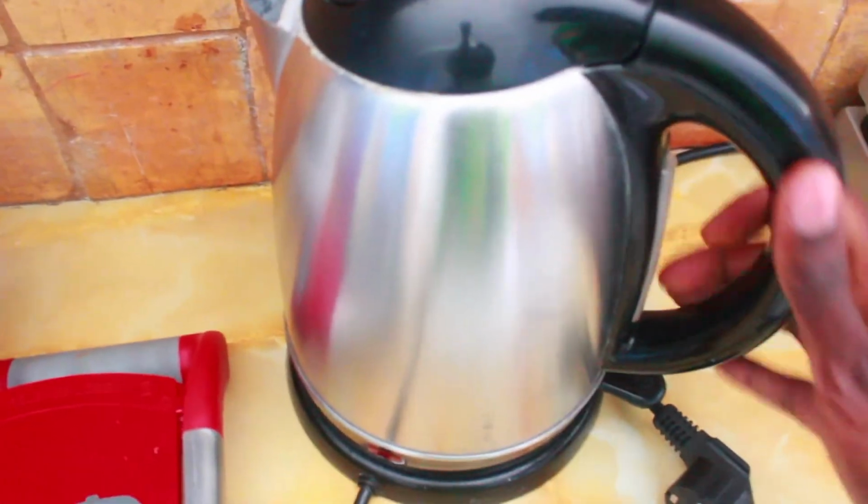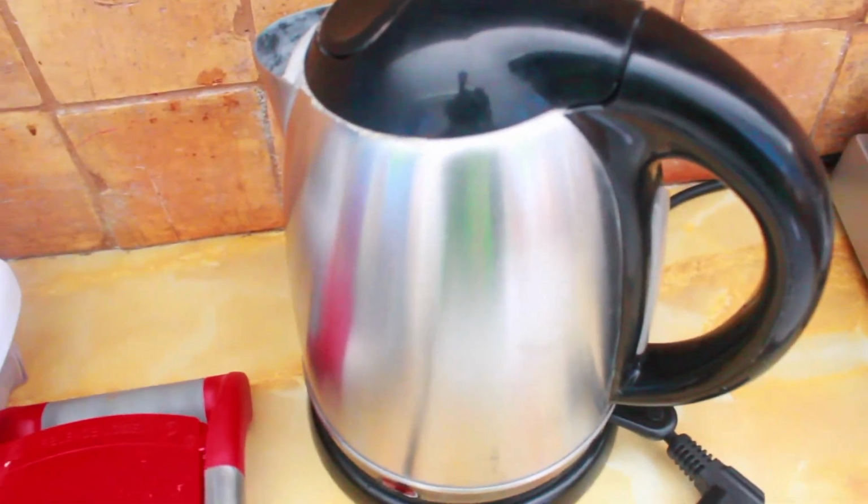Next, you want to make sure that you have a kettle. Of course, this is quite basic, because you want to boil your water more often than microwaving it. It's really much better for your health, guys. Don't even get me started on talking about microwaves.